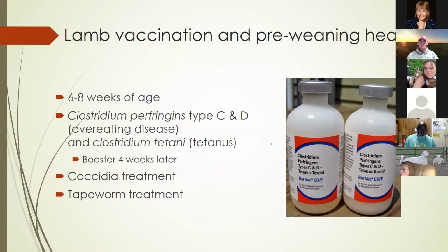All right, and there was one before that about culling. Is weighing at 60 days for lamb sufficient for culling decisions?